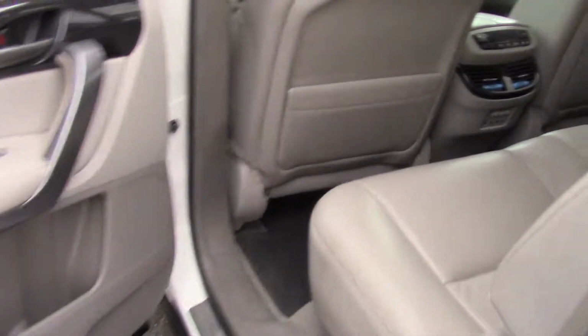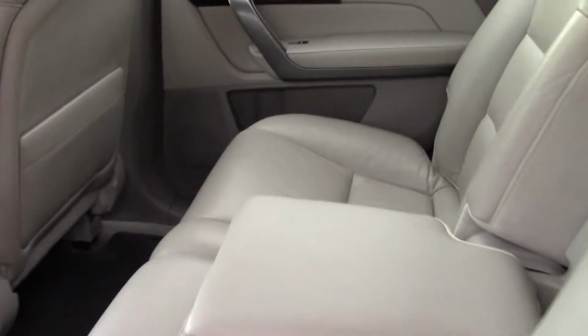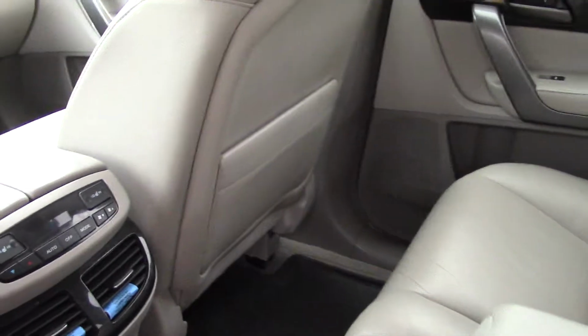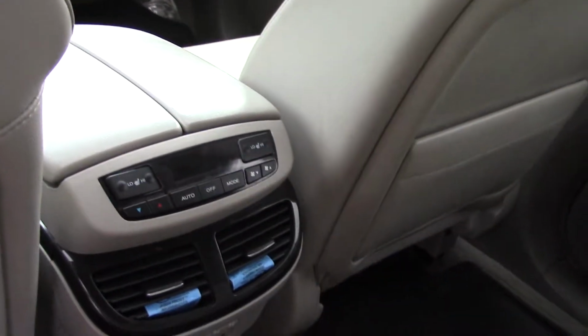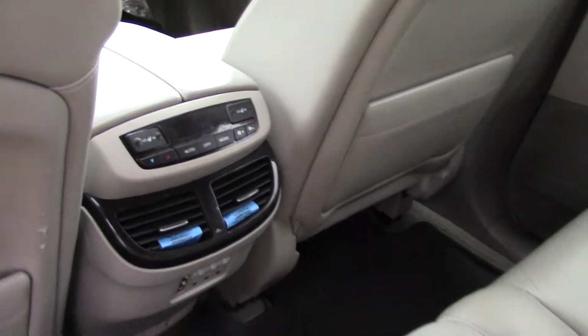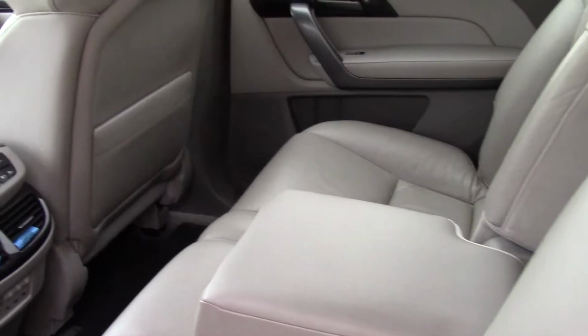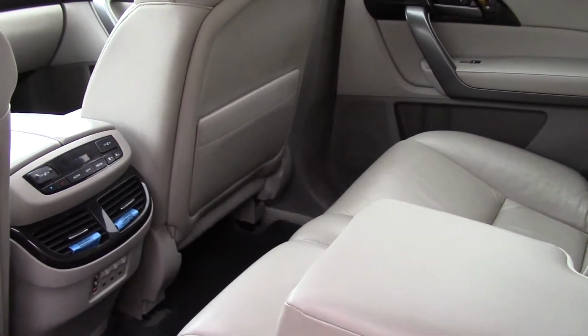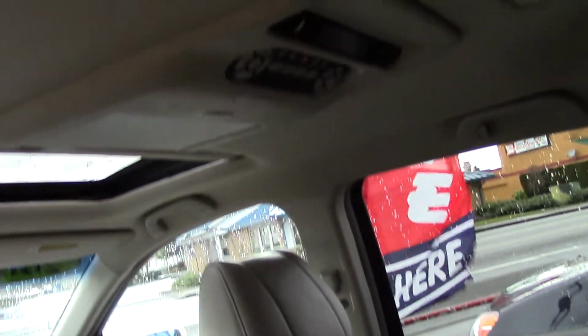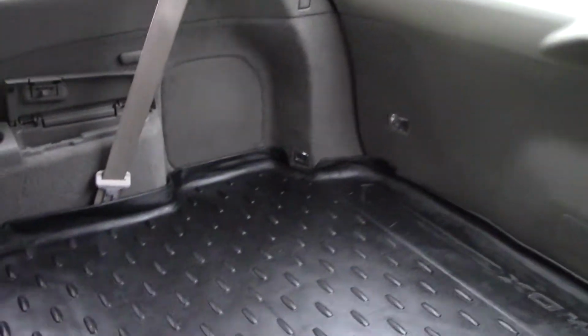Once you open the door, you're greeted by a nice gray leather interior. Now, what I love about this car, they put a lot of thought into the back seat. Most back seats are pretty barren. You got a seat belt to make sure you're safe and that's it. But they have separate rear heat, separate rear audio with an entertainment system, and rear heated seats with two settings, low and high. That is awesome. Rear heated seats are still a bit rare, but this car has it.